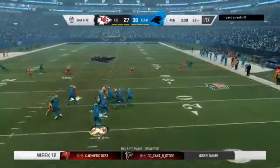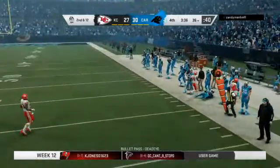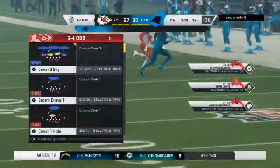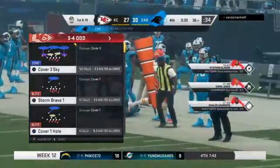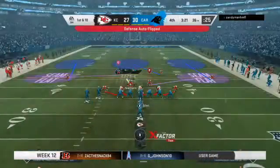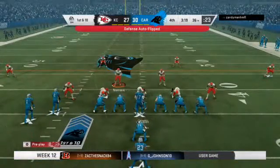On 2nd and 12, Allen. That's going to be caught by Samuel. 14 yards, good for a Panther first down. This is something you've got to be wary of defensively. Just because they're in the mode of trying to burn some clock doesn't mean they won't pass it, and they got good yardage out of that one.